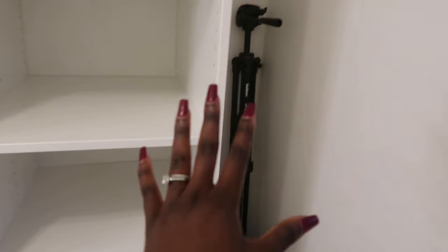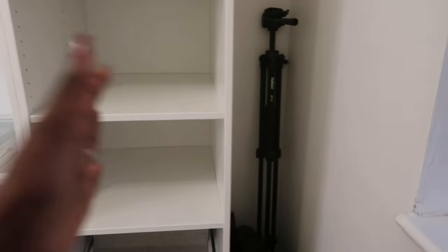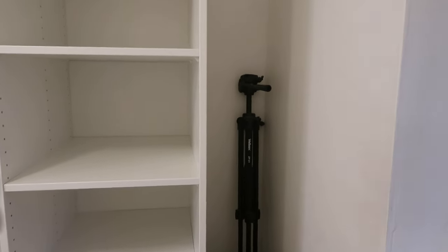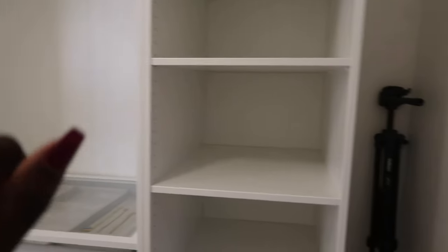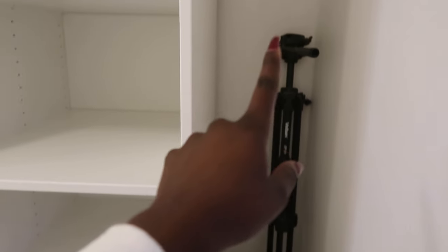and all the other shoes that I can't fit here, I'm going to see whether I can buy something that can go in this gap, because obviously the wardrobe couldn't extend to the size of my wall, so I could only get these three sections because my wall wasn't big enough.